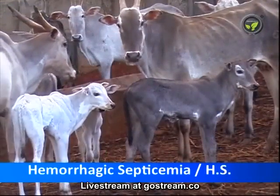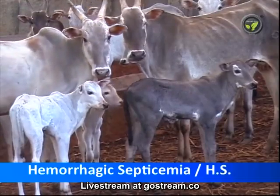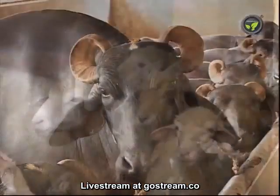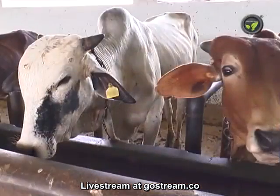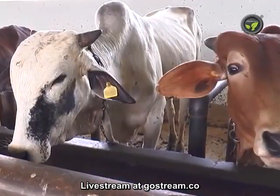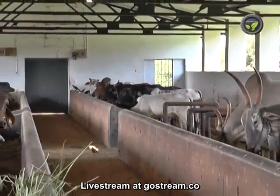Hemorrhagic septicemia or HS is a contagious deadly respiratory disease caused by bacteria. This is common in cows, buffaloes, sheep and goat. Affected animal stops taking food and water suddenly and faces difficulty in breathing. Swelling of lower portion of the neck is seen.